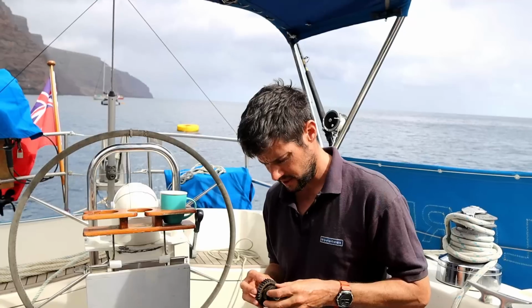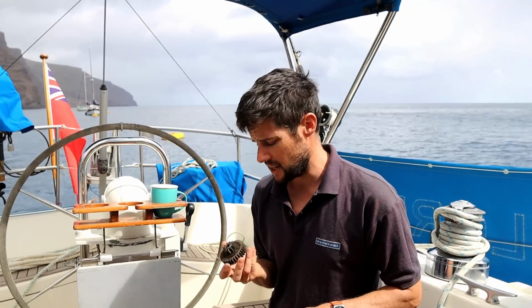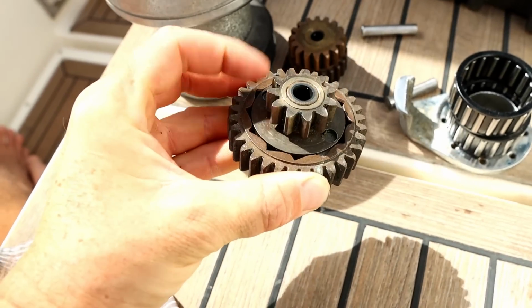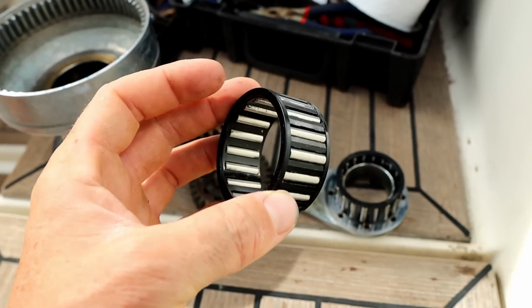It all seems to work. You're supposed to do these once a year. I'll admit I don't get round to them once a year because there's 9 of them on board, but I think a few more of them might get done over the next few days.